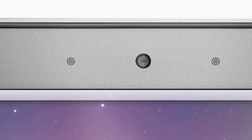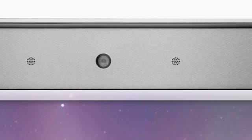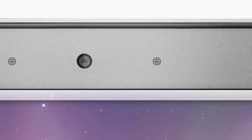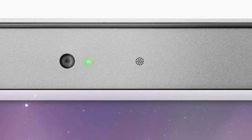Above the display is the built-in iSight video camera and microphone, which you can use for video conferencing or having fun with Photo Booth. A green light to the right of the camera indicates when the camera is in use. MacBook Air comes with an Intel Core 2 Duo processor, 2 GB of memory, and an 80 GB hard drive. There's also an optional 64 GB solid-state hard drive.